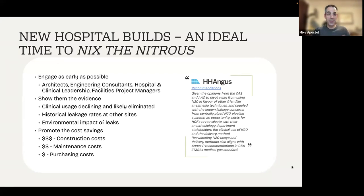Probably millions of dollars for just the nitrous oxide lines alone and all the associated equipment that goes with it. Ongoing maintenance costs are mitigated, and obviously the ongoing purchasing cost. Already we've seen one engineering consultant from HH Angus put a little article online basically saying we don't recommend centralized nitrous oxide anymore. So engineering consultant firms and architects are understanding that this is a change that's coming. So just make sure it gets visibility in any new projects that you're aware of. Next slide.